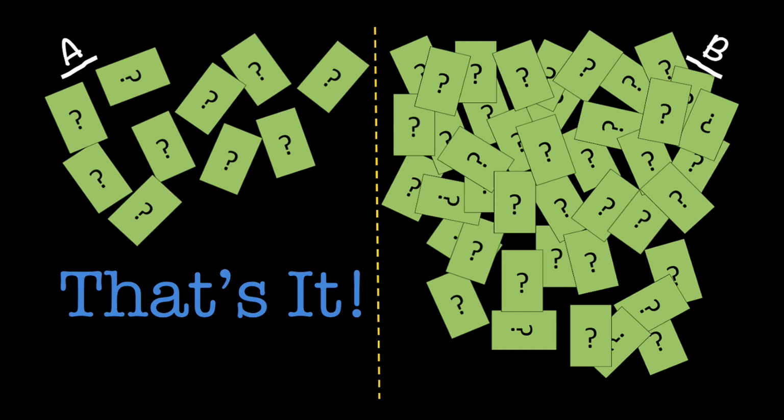You just pick up 10 cards and flip them over, and that's one group, and the remaining cards are your other group. But why does this work? How do we know that Group A and Group B have the exact same number of face-up cards once we've done this? The easiest way to see this is by example, so let's try that again.